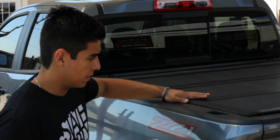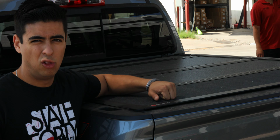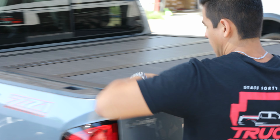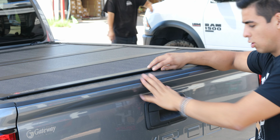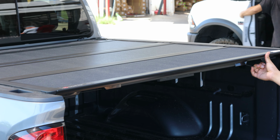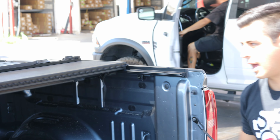We also did this BAKFlip MX4 aluminum hard folding cover. It's locked with the tailgate. You can't fold this open until the tailgate is unlocked. Then you pull the cable underneath for easy access. So there's a cable on each side. You can fold it up all the way.